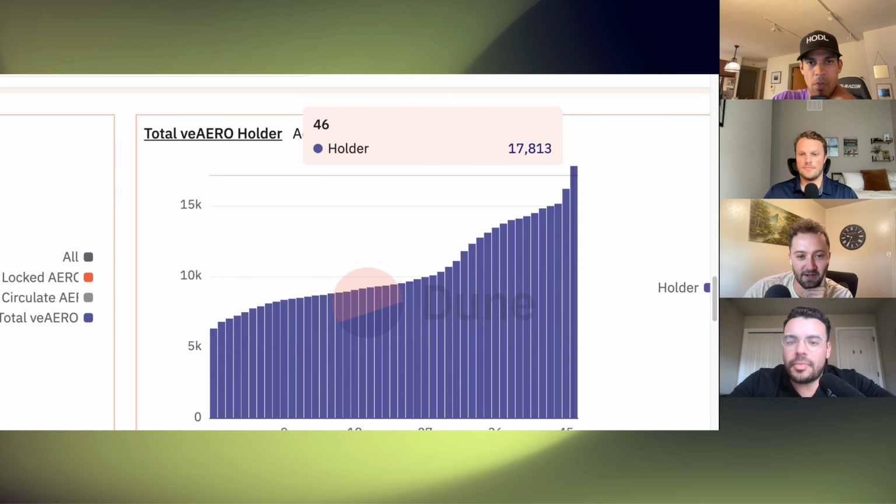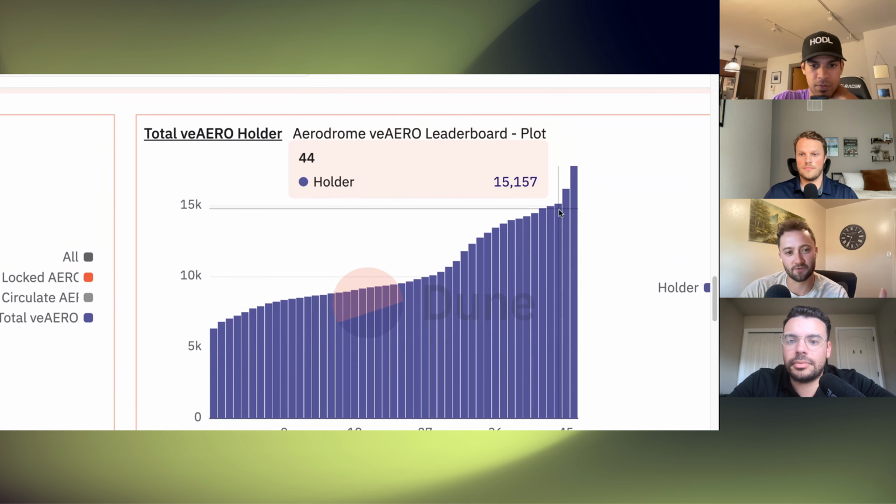Would love to understand how that applies to the TVL side of things, right? When we're thinking about DeFi as well. But really cool to see those in line with some of the pricing, and seeing that even though price dropped over time, we're still seeing holders come out and make that play. So we love to see that.